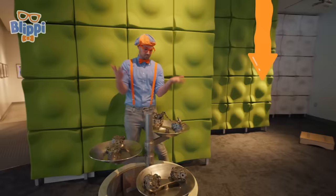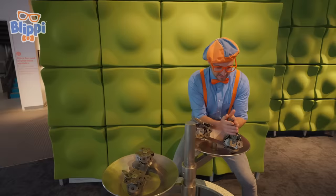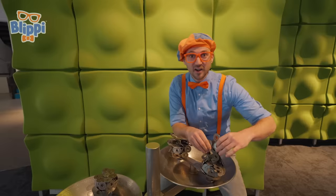Whoa, what is this? Make some cool noise. But they actually stick together, look. Oh, I know what these are. These are magnets. All right, let's see if we can make a rainbow type shape.